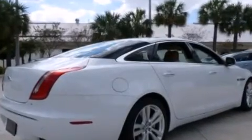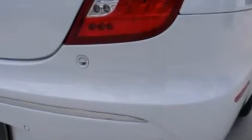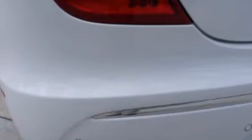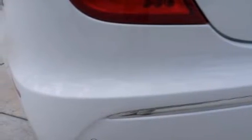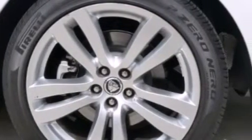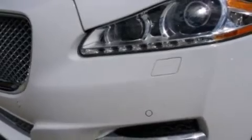This is a one-owner Florida car that saved thousands off a 2011. Do not wait, this car will not last. Clean Carfax report and has passed strict Jaguar safety inspection. Includes balance of factory warranty until July 30, 2015 or 50,000 miles.